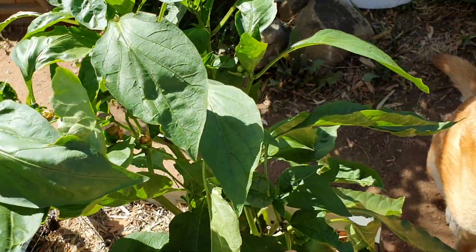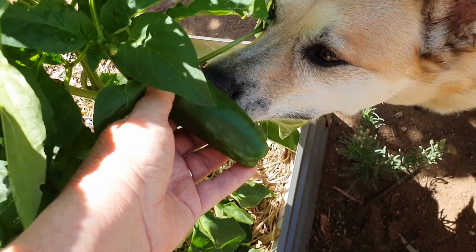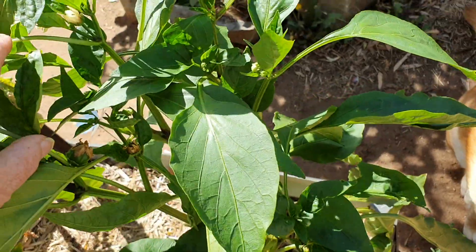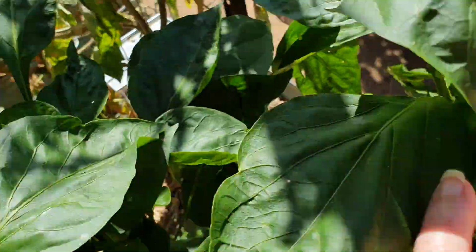My capsicums are finally starting to fruit. You can't eat that one, Matilda. That one might give you a bit of heartburn. So that's really good. So I'm really pleased about that. There's some more coming here. You can just see them.